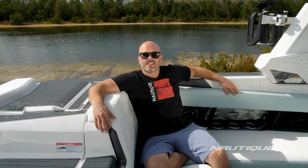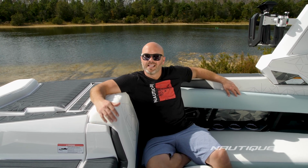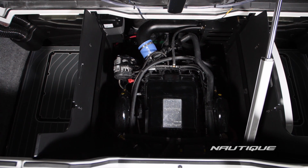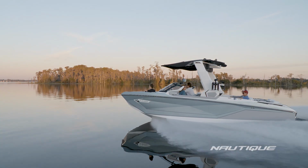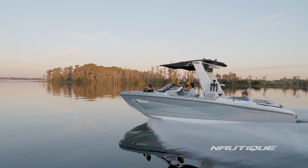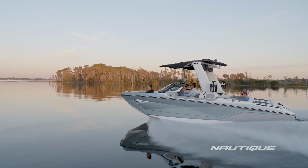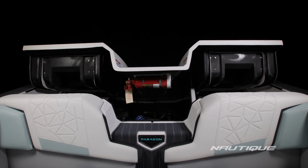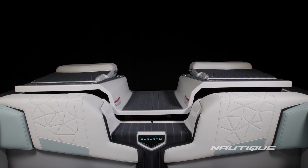We've teamed up with PCM Marine Engines to bring you an incredible engine here on the G25 Paragon. It comes standard with our XR7. That's our 6.2-liter supercharged engine with 550 horsepower and 545 foot-pounds of torque. It's the perfect engine for this boat. We've actuated the transom hatch so you have super easy access to your engine and all of your gear with the push of a button.